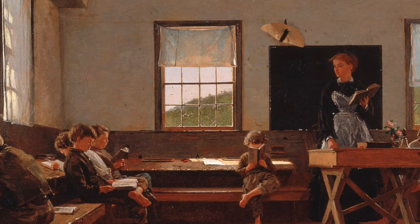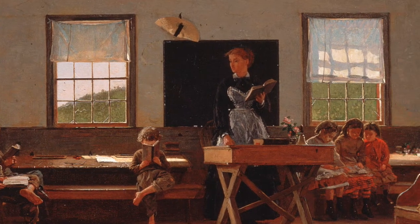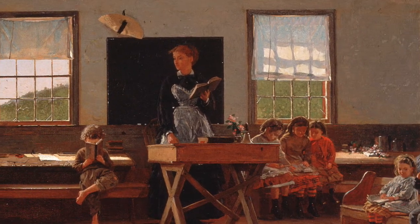Let's make sure we see all the details in this painting. What's going on in this picture? What do you see that makes you say that?